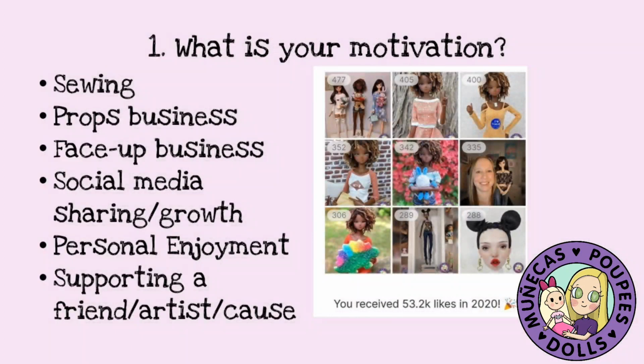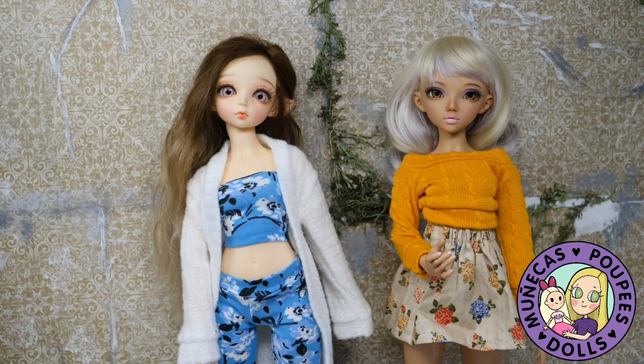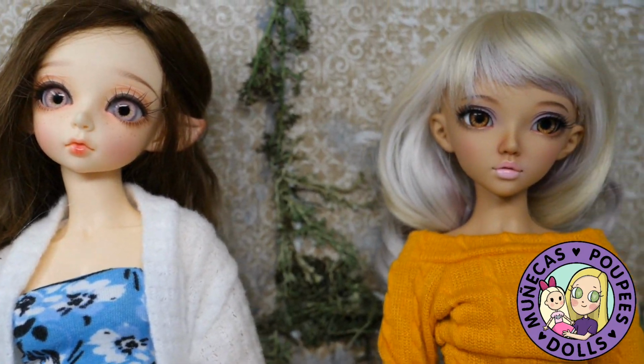The first question I think you should think about is, what is your motivation? So what do I mean by that? Why do you want a doll? Do you want a doll for a sewing, props, and face-up business? Because a lot of folks use dolls for their businesses. If that's the case, you might really want to consider a Mini-Fee. Mini-Fee really fits into all of those categories.